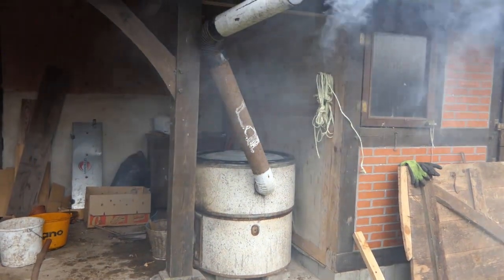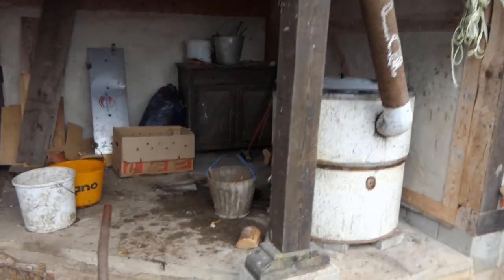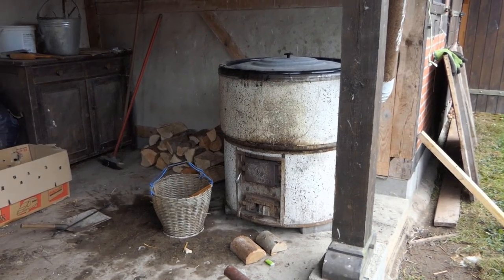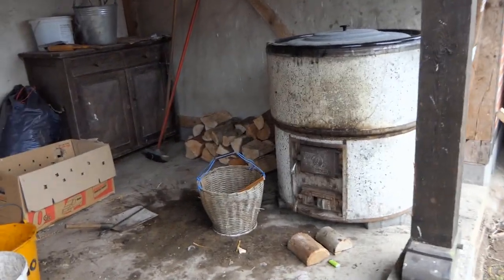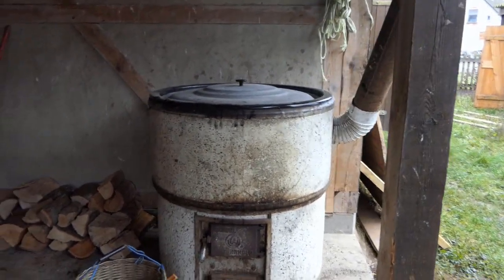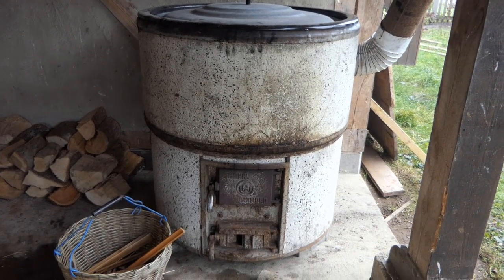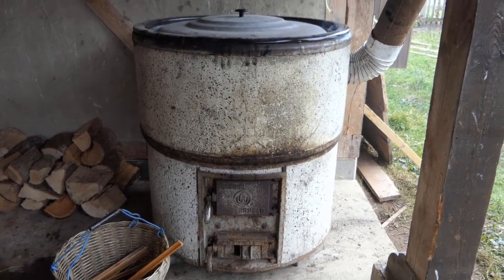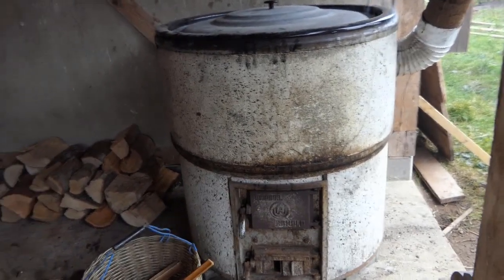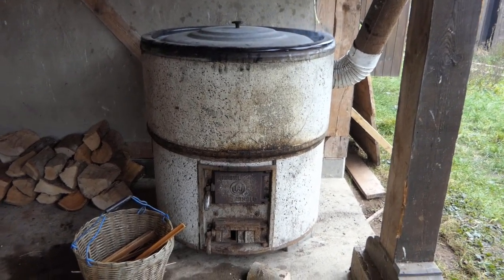Here's my beautiful kettle. I had an old one which was already here and it was corroded and broken down. Couldn't use it anymore, and so I got a new one, which is also a used one, an old one. I think they don't make these anymore nowadays, I don't know. But I got it from a couple of villages further for 100 euros.